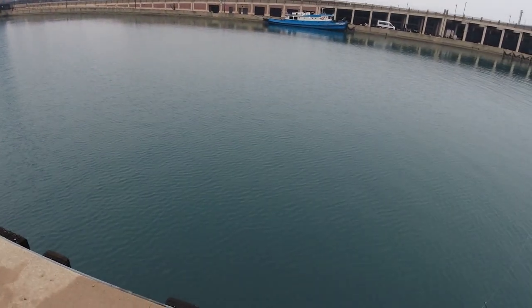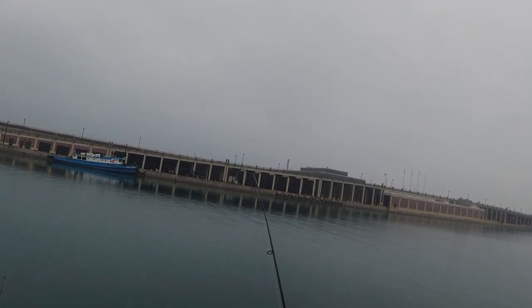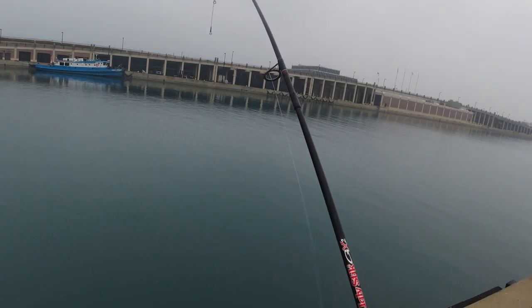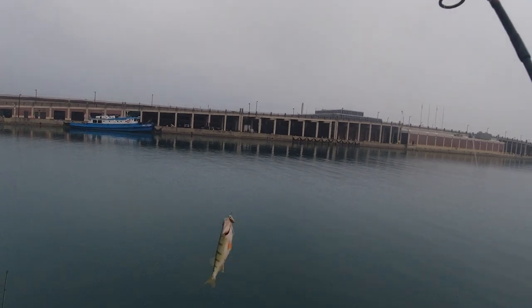I want them big ones though. I'm trying to get like a couple 12 inchers. Let me reel this one in. What if you miss them? You're bad at perch fishing. I think it's a good one too. Hey, it's another keeper.